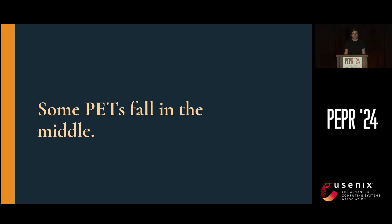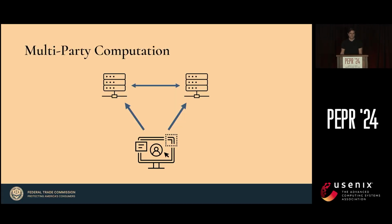And then some PETs will fall more to the middle of the spectrum. If you can use PETs that are super dependent on the technology side, that's really great. But there are probably going to be some use cases, some functionality, some things that users want, where there aren't things available at the time, or maybe even not possible to be available, that are on the fully private end of the spectrum. And so there are also ones that fall in the middle of the spectrum that lessen the need for trust in one individual organization without removing that trust completely. To give an example of this, multi-party computation. I'm not going to go too deep into the weeds of this because I think the audience has a fairly good idea of this.